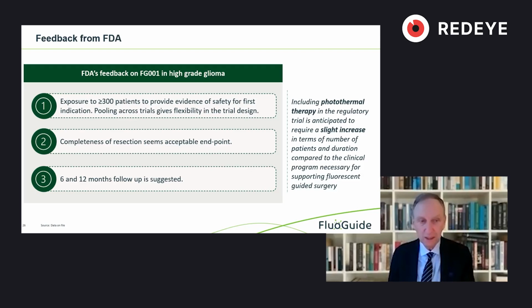And then they also suggested a follow-up of 6 to 12 months, which is a positive, because in theory this allows us to detect any benefit in the outcome, but it's probably not a prerequisite for an approval. If you can show you are more complete in the resection, that is probably the key readout. But the patient would be followed for 6 to 12 months. And remember, these patients, unfortunately, only have around 12 to 15 month median survival following the surgery. So it seems a short follow-up, but it's a long follow-up relative to the severeness of the disease.